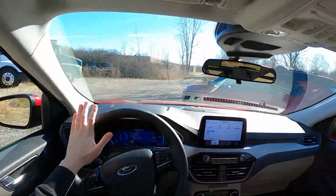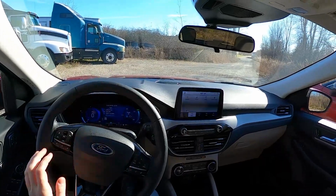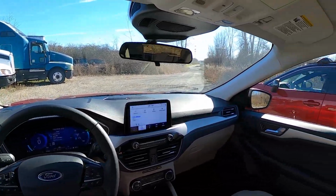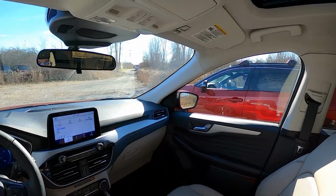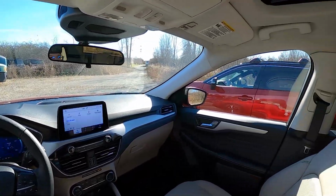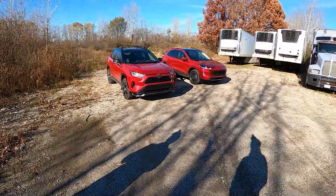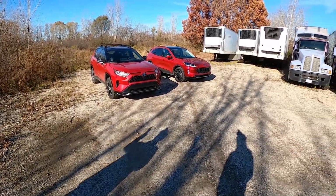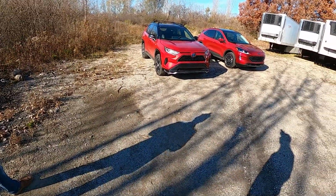I was just gonna say another way you could consider recommending the Escape plug-in is if someone's heart was set on an Escape, you could go, well, Ford makes a plug-in Escape, and then you could recommend it in that way. I'm just trying to be nice. If your heart's set on one of these two, neither of them are that bad, but I would take the RAV4, and as we heard from Christopher, he would as well. You heard it here first.